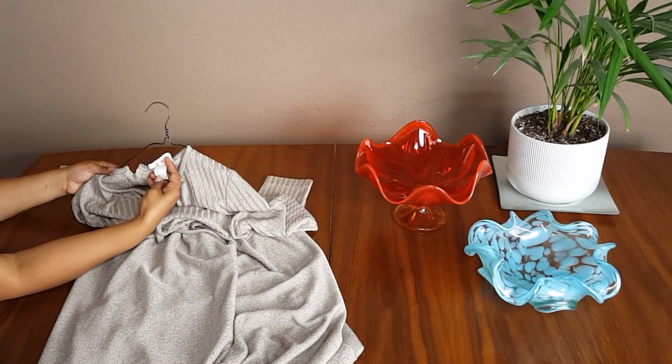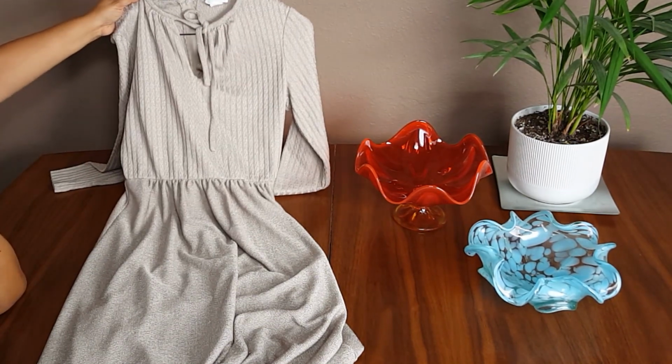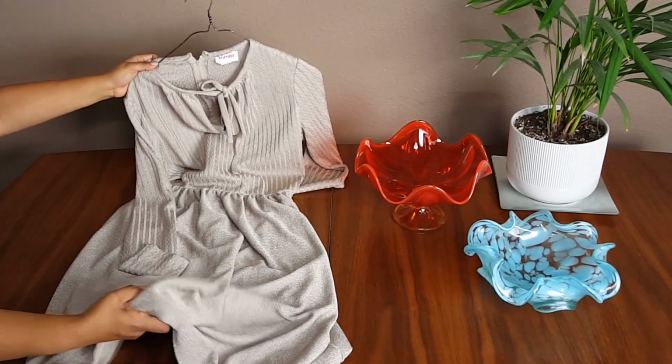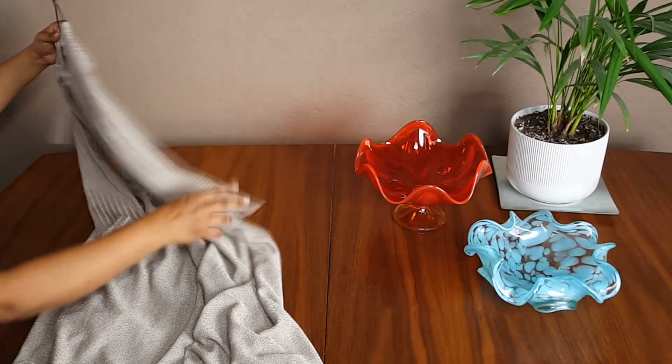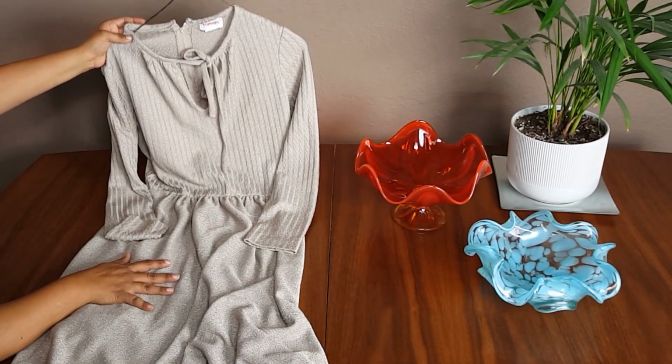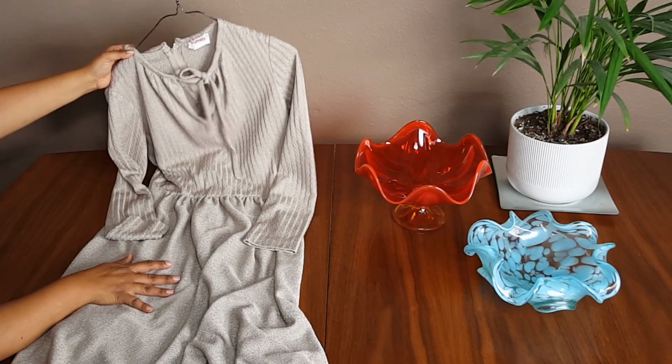Can't see what the size is because it's faded, but I will have the measurements on there. When I use the measurements, I use a dress chart of modern sizes to compare it to, so that you know what size you wear now would compare to what the size was in vintage sizes, because they tend to run a little bit smaller.